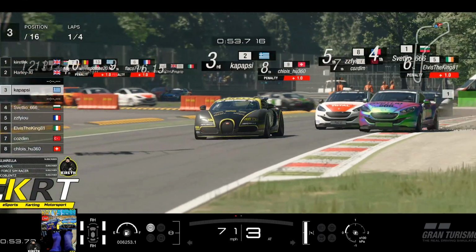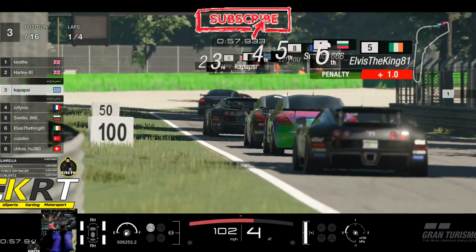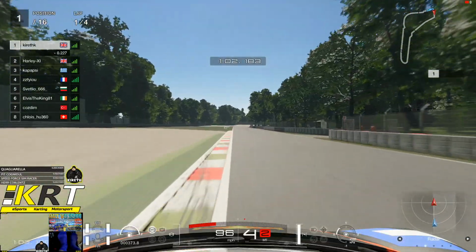Behind looks as though it's all relatively smooth, some penalties actually behind there. Kireth's in third place. Elvis has got a penalty, but not too bad. Kireth's not in a bad position there in third place.